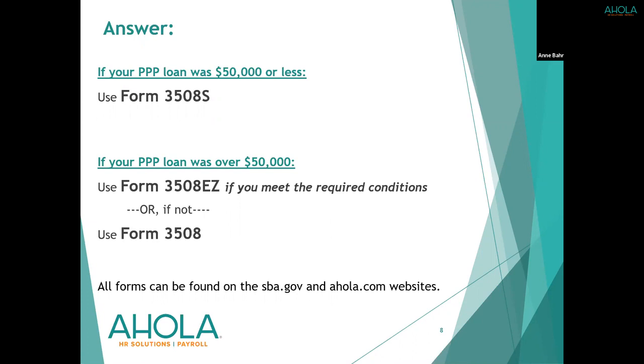Form 3508 is the long form. It's the most complex with 4 pages to complete, including attesting to the statements. All 3 of these forms and the instructions can be found on the sba.gov website and also on our ahola.com website.